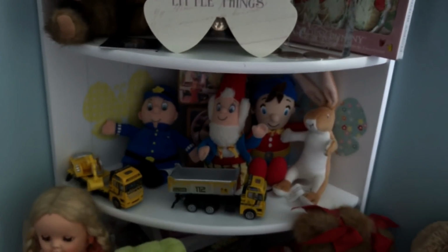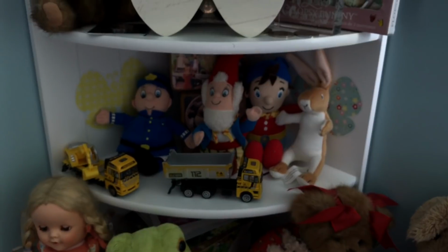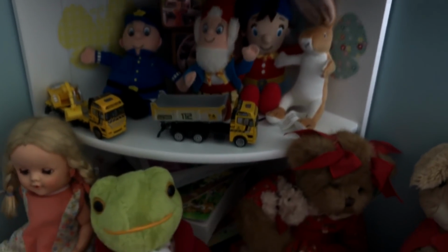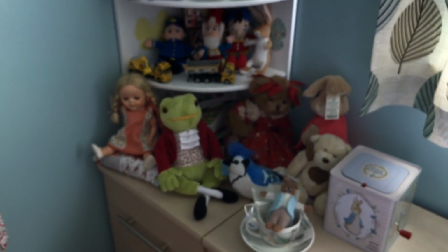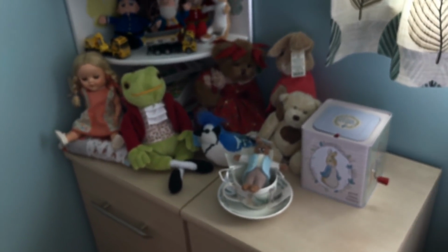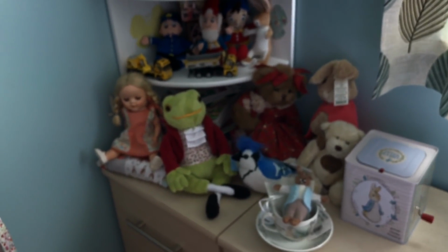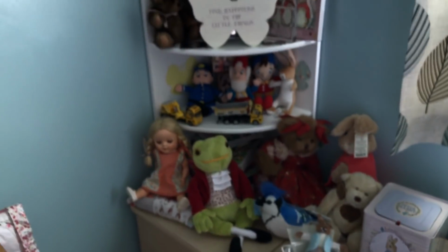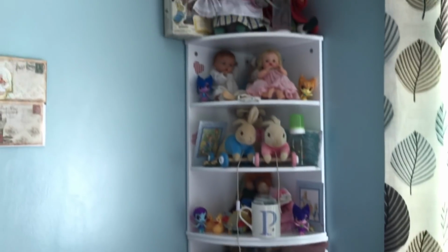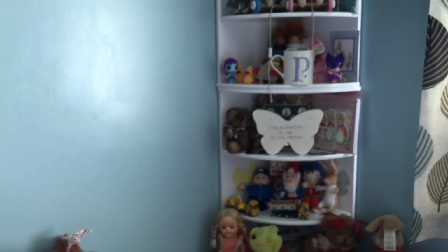And we've got Noddy and Big Ears and Mr. Plod that was sent to me by Auntie Kimmy. Thank you so much for those. More dolls and more Peter Rabbit toys, and my lovely Peter Rabbit pop-up box that Auntie Holly sent me, and my lovely cup from Auntie Lucy, and my blue jay from Auntie Diana. So that's like a big corner unit that I put things on and display them.